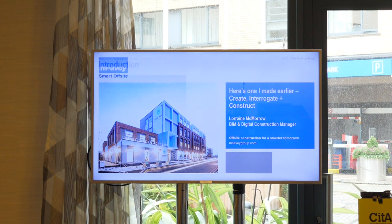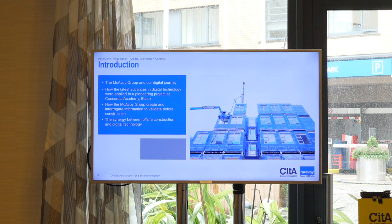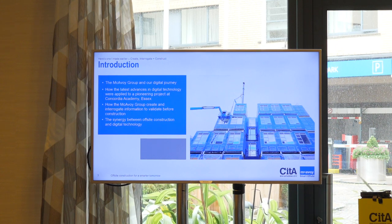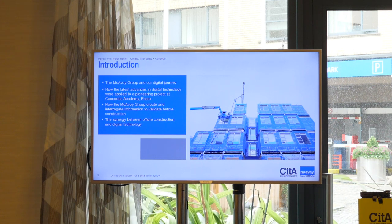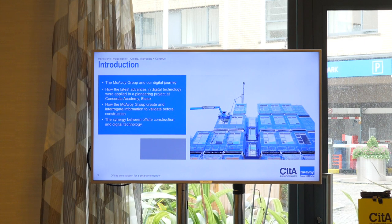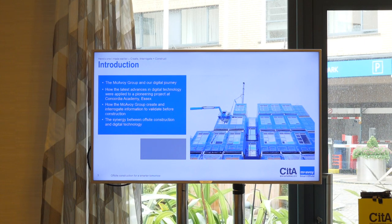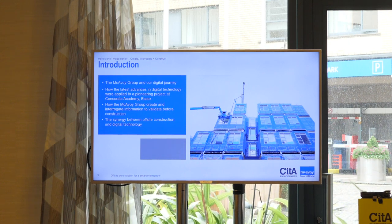So in this presentation, I suppose I want to give a general overview of the McAvoy Group for people who maybe aren't familiar with the organisation, our journey into BIM and digital construction, and then using a case study of a recently completed Concordia Academy in the UK, how we've applied these processes and digital technologies, what we've learned, the good, the bad and the ugly.